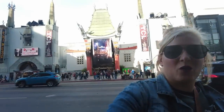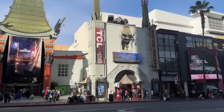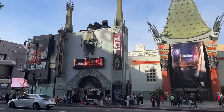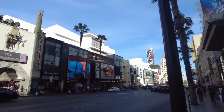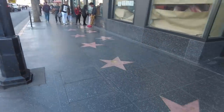I must have taken a wrong turn because somehow I ended up at Disney's Hollywood Studios in Orlando, Florida. No, obviously I'm in the most touristy part of Los Angeles, right outside Grauman's Chinese Theater, the real Chinese theater that the one in Hollywood Studios is based on. Also right here on Hollywood Boulevard are famous theaters such as the Dolby Theater and the El Capitan. This is also where the legendary Walk of Fame is located.